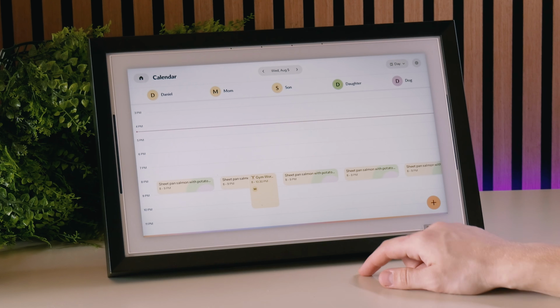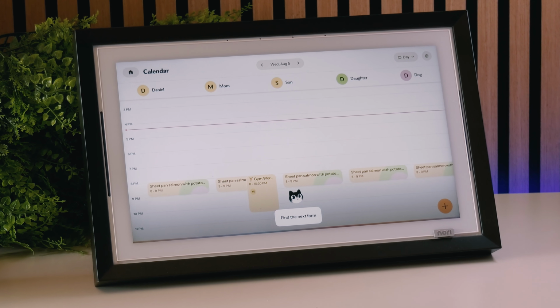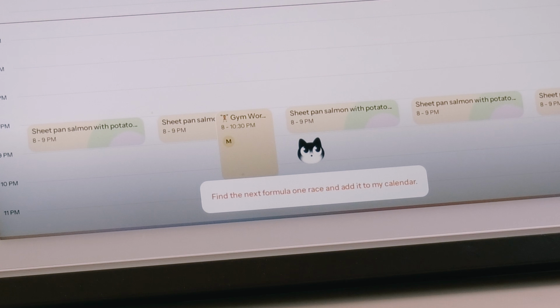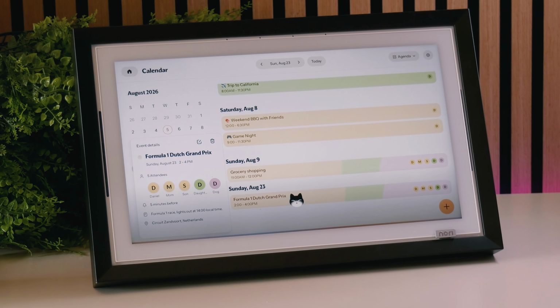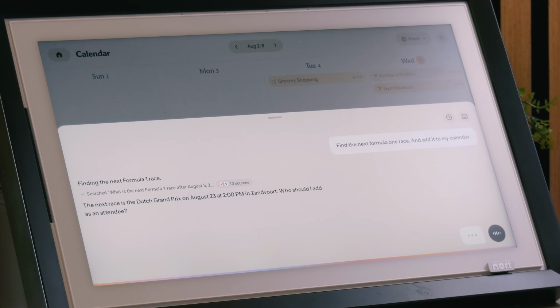But Nori can also help when I do not know the exact date or time. For example, I can say, "Hey Nori, find the next Formula 1 race," and add it to my calendar. Adding F1 race. Formula 1 Dutch Grand Prix is on Sunday, August 23rd at 2 p.m. Nori searches the web for the event details and adds the correct date and start time automatically.